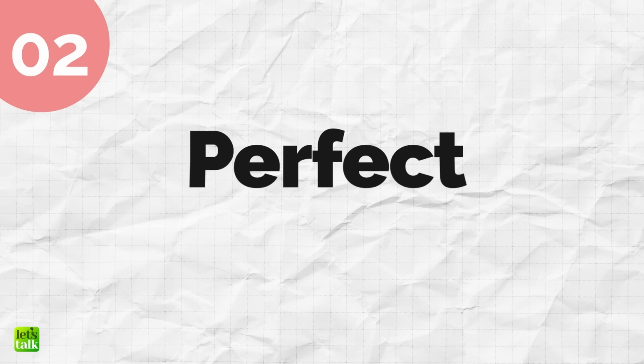That is perfect. Tell me honestly, how many times do you use this word? I am sure quite often, when we find something that is free from faults, we mostly say perfect. Here are better words to replace perfect.